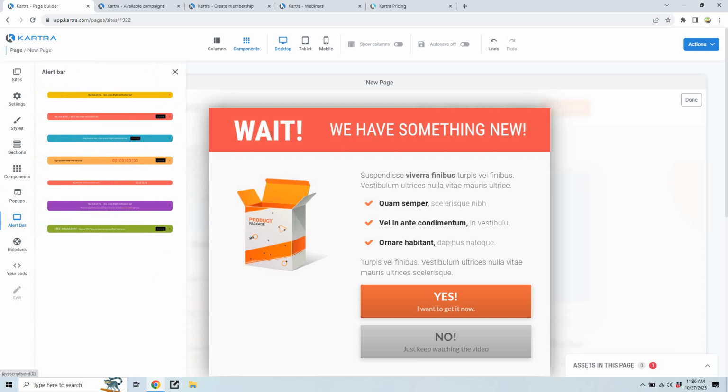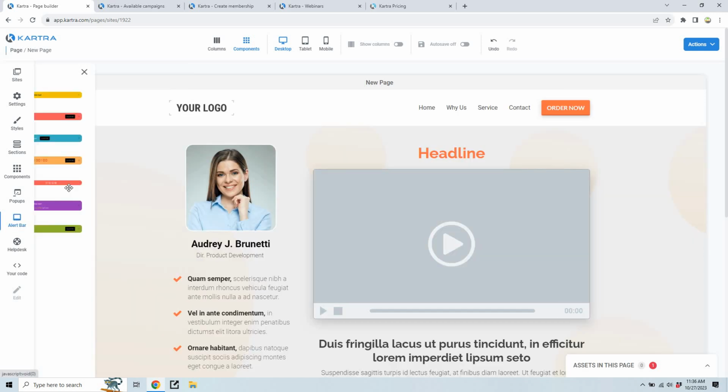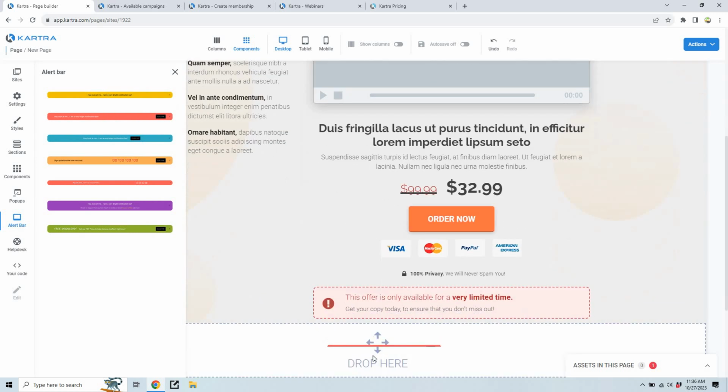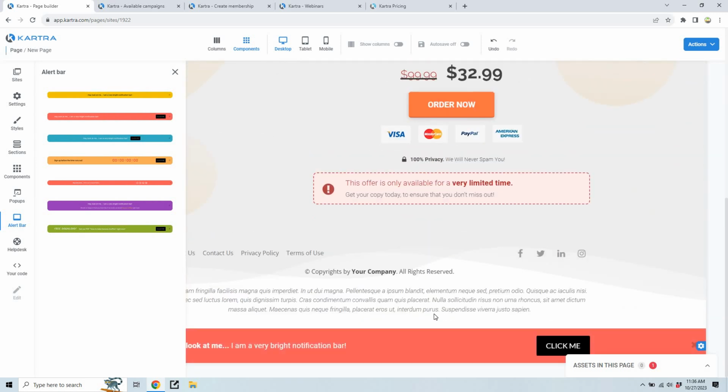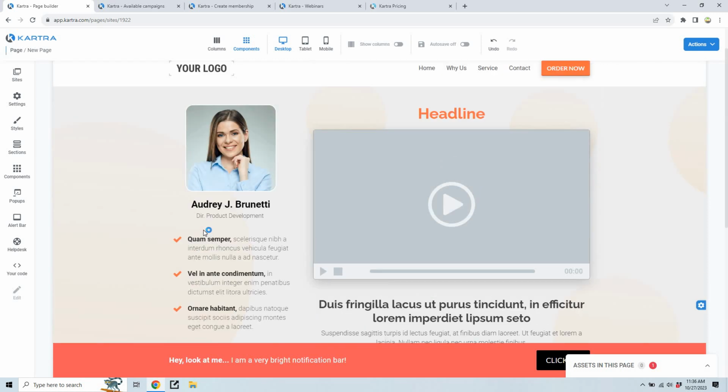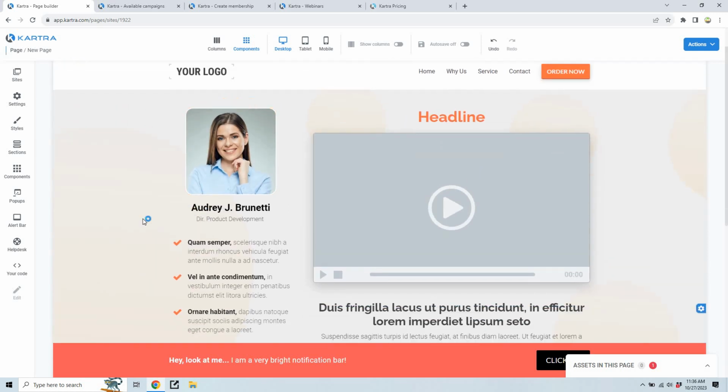Here's an example of an alert bar as well, so we can just drag this. Let's move this here. Okay, let's go back over here with the alert bar. So let's say we wanted to use this one. We can drop it right here. And this is what it's going to look like. So let's just exit out. Obviously, we would change this around, but it's just going to be a bar that kind of sits at the bottom. So no matter what you have here, once again, if you want to get the attention of someone, this is going to be something that's very important.